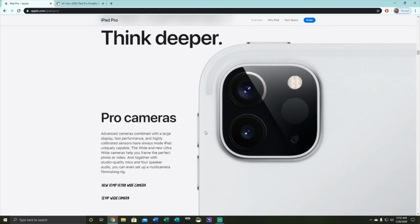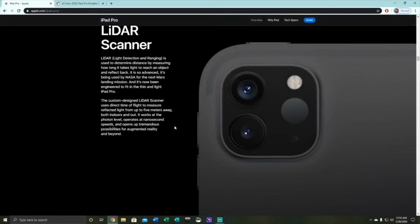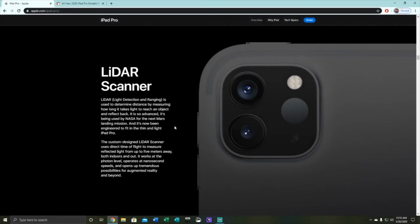The camera is now upgraded. We now have the 10 megapixel ultra-wide camera, the 12 megapixel wide camera, and something that we now call the LiDAR scanner. Now, you might say, what does this really matter? Well, I think it's really cool because not only is it great for augmented reality, but Apple does not include things for no reason. Let's be clear. This isn't just something that Apple tossed in for fun.